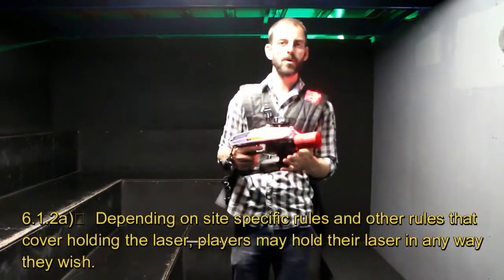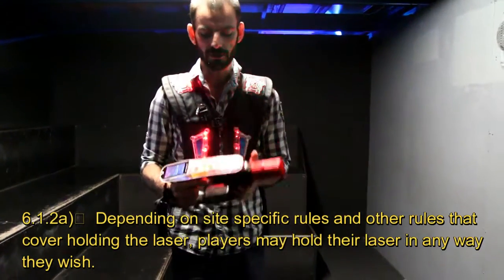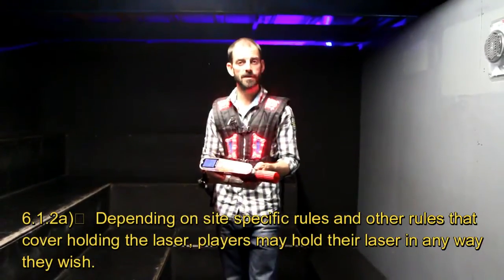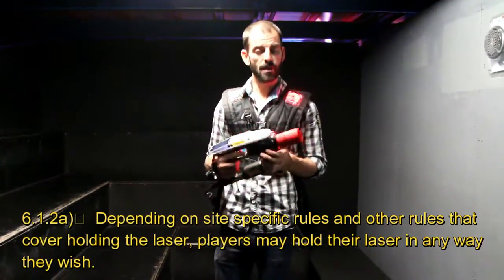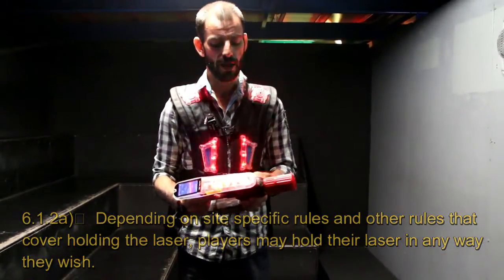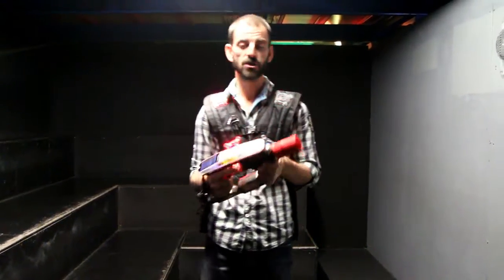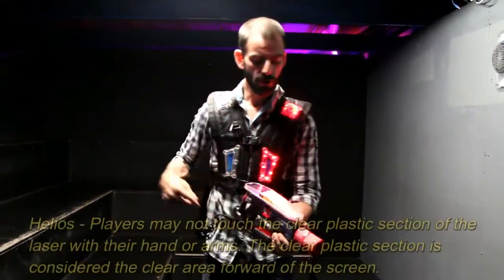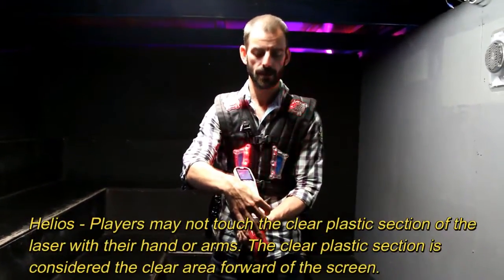So phaser holds, what are we allowed to do? Okay, so this year we have a new phaser. So we're establishing phaser holds on the Helios phaser for the first time. The committee has decided to go with: do not touch the clear plastic on the top, okay?